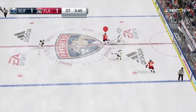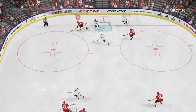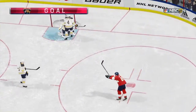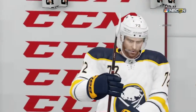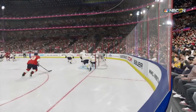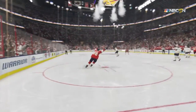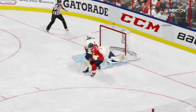Terrific chance there, but the pass fails. He's into the slot. Good. Score! The overtime winner, and the players spill over the boards to celebrate. When you get to this area of the ice, you got to get rid of that puck quickly, and he did. Hutton's not able to cover up for the open net here. The shooter's got enough room, Edzo, to dive into the net himself.